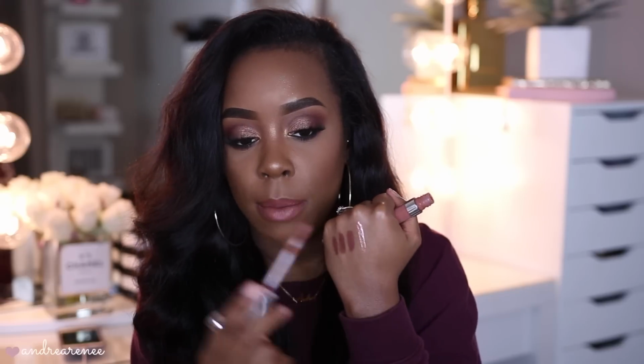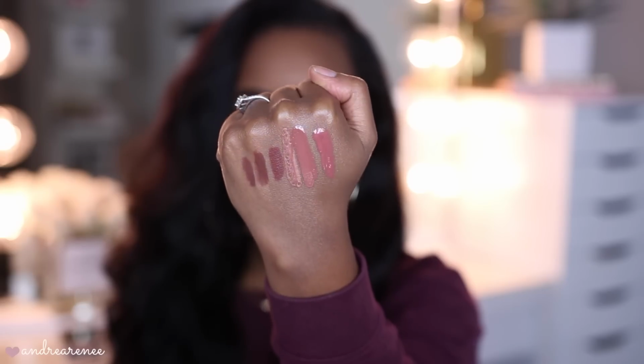There is Stilo, and I also did a lip swatch video on my favorite nude glosses. If you haven't seen that, I did feature these in that video as well. And there is Netta. So there they are right there, and I'll do close-up swatches in a few minutes so you guys can see everything swatched on my hand. But I have been loving these glosses recently.